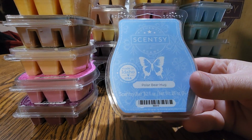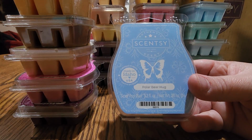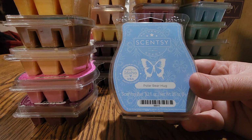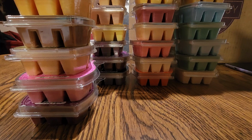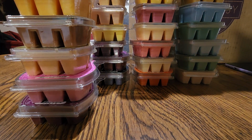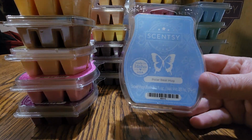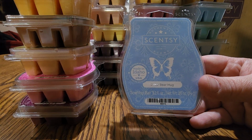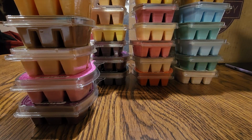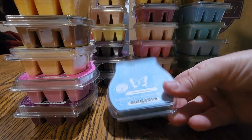Next one I threw in my club for the season in case it doesn't come back is Polar Bear Hug. It's been around for a long time, but that's what scares me. And it's such a unique scent. I know it has blackberry in it, but I don't know what else. Maybe a bit of a tree note. It's funny, I used to not like this, but I really enjoy it. It's so unique. I do think it has a pretty high following, and so hopefully that means it'll be safe. But because it's been around so long, I do worry. Very unique, great performer.